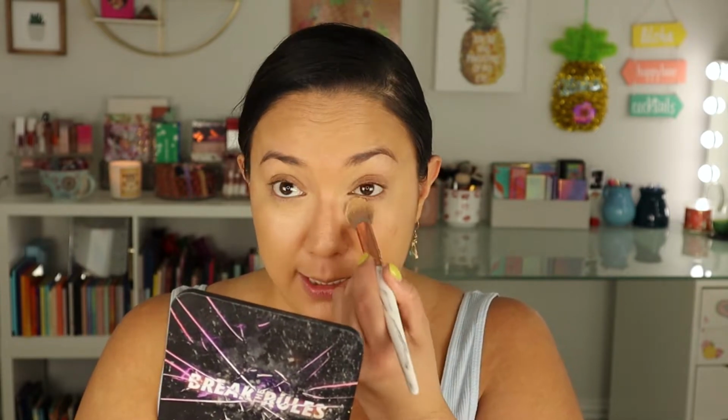I'm going into this NYX HD banana powder that is so messed up right now, but I'm trying to use it up. I'm going to use that to set under my eyes. It is a really nice setting powder though, for brightening and everything, and you know, on the bridge and all that.